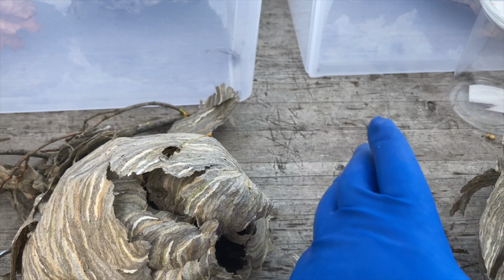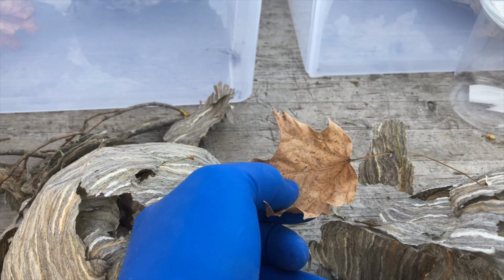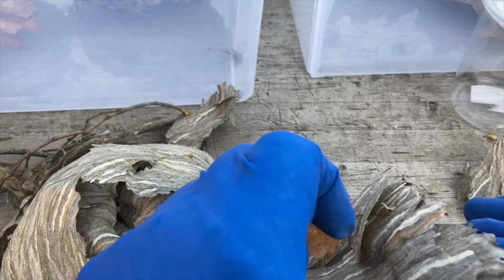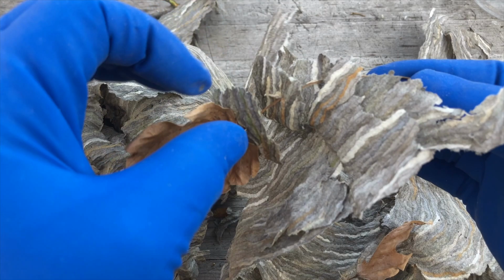It's interesting to see how the paper is built right onto the existing leaves in the nest. The leaves in the branch of the tree, you see here how the paper is built right around it. It's interesting, the construction. This leaf goes through three layers of paper. One, two, three.